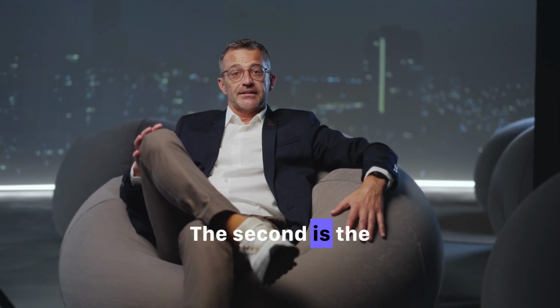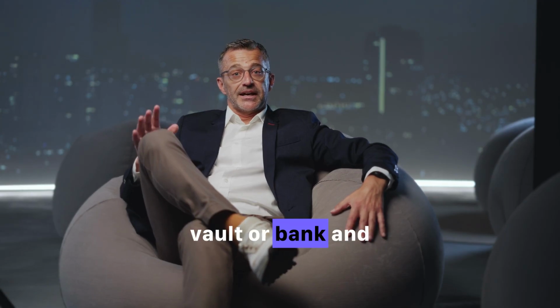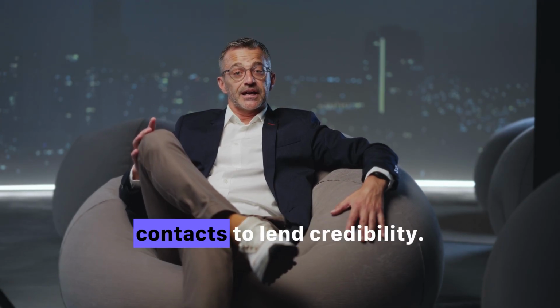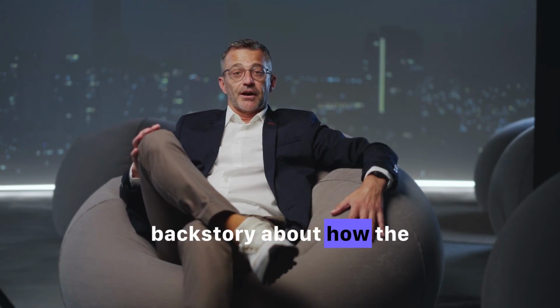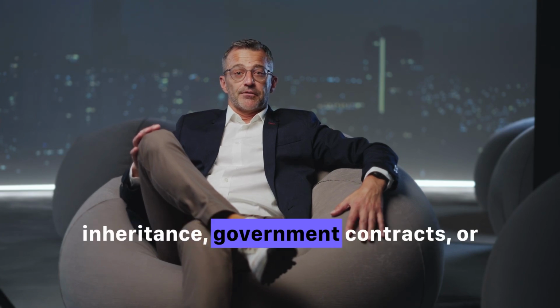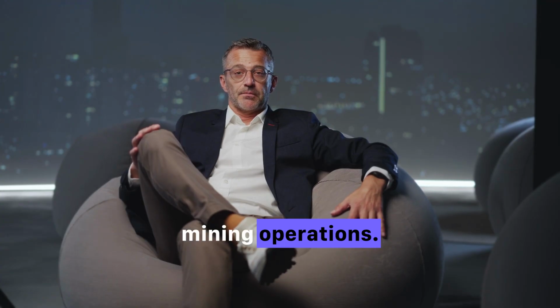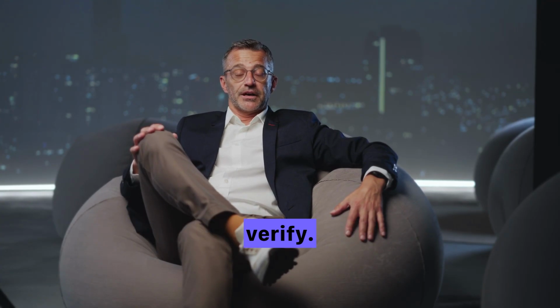The second is the insider. They appear to have inside knowledge of a vault or a bank and may even use legitimate contacts to lend credibility. The third is the storyteller. They have an elaborate backstory about how the gold came into their possession, often involving inheritance, government contracts, or mining operations. The story is always compelling, but impossible to verify.